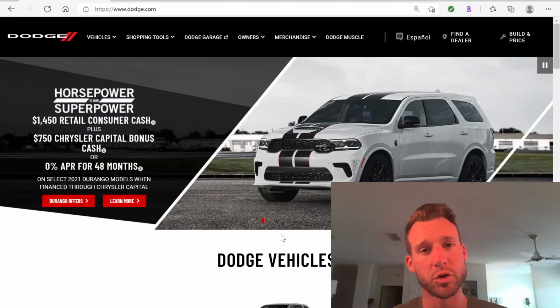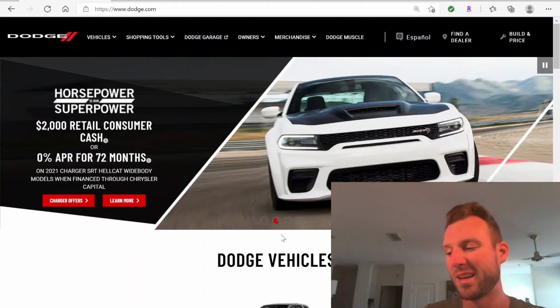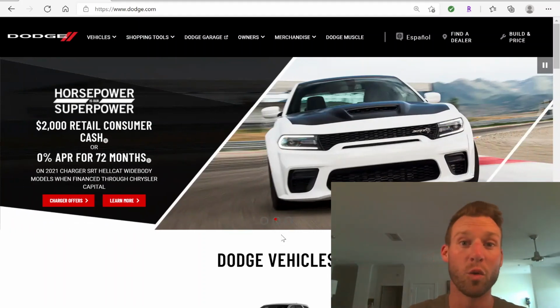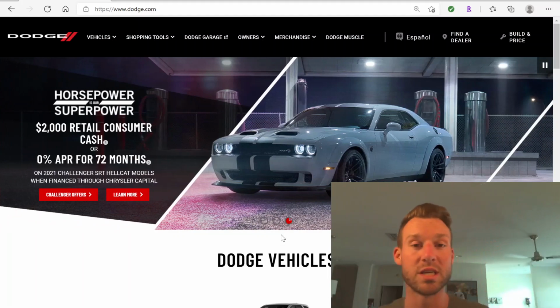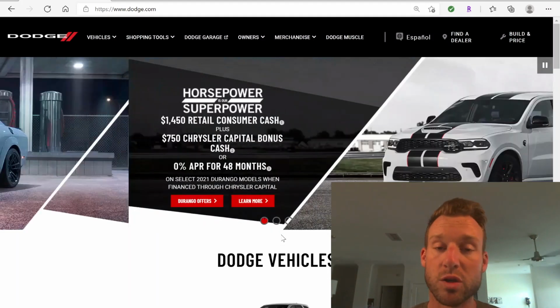And long story short, RIP power dollars, because Dodge has basically hit that delete button on your incentives, whether you're financing or leasing. If you're in the market right now for a new or used car, I am sorry.